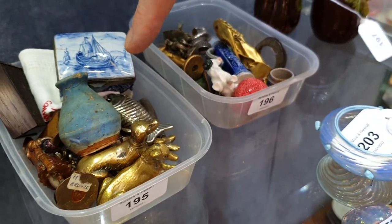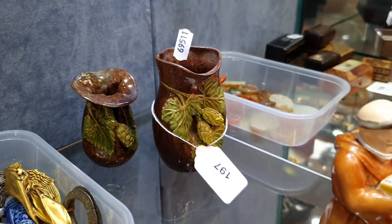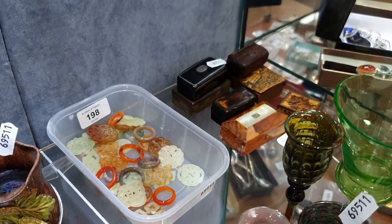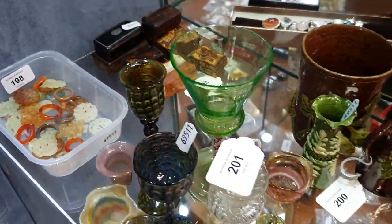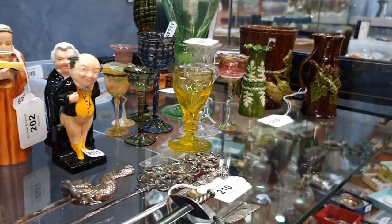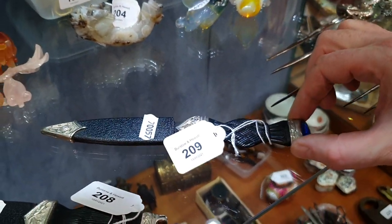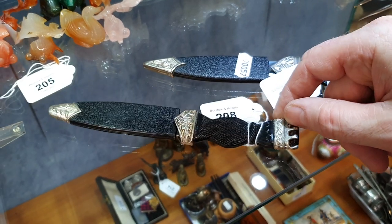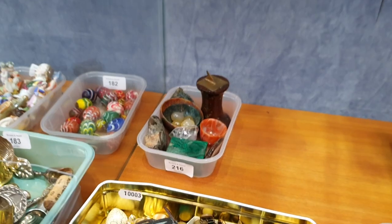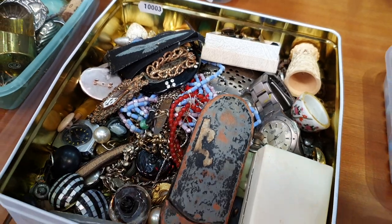And we have more boxfuls and two pieces of rye pottery there. Three pieces of rye pottery at the front here, all in one lot. A little Scottish ski and do knives. And that's it.